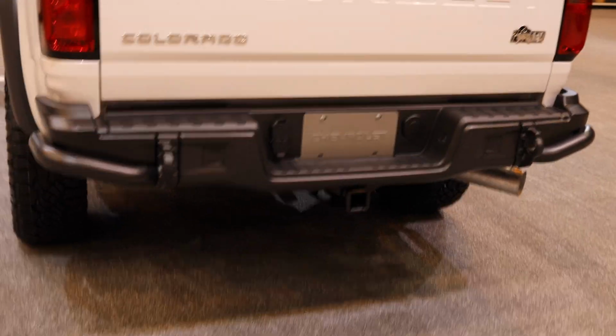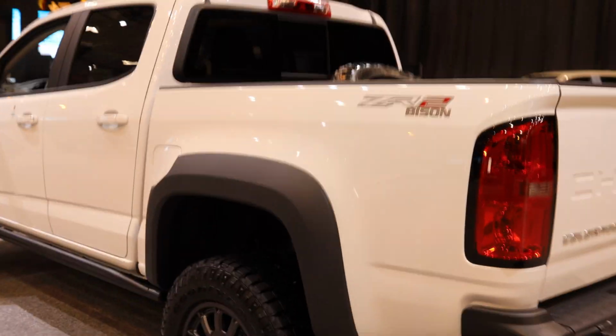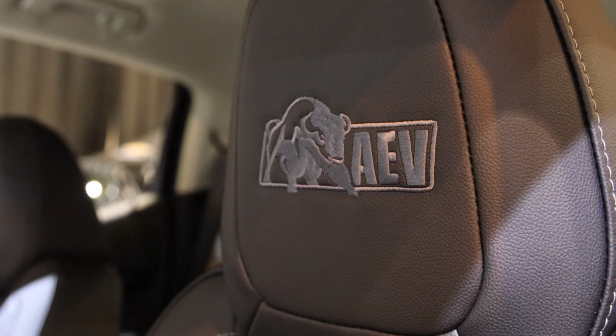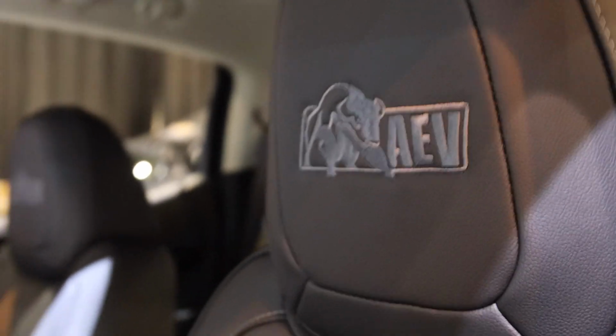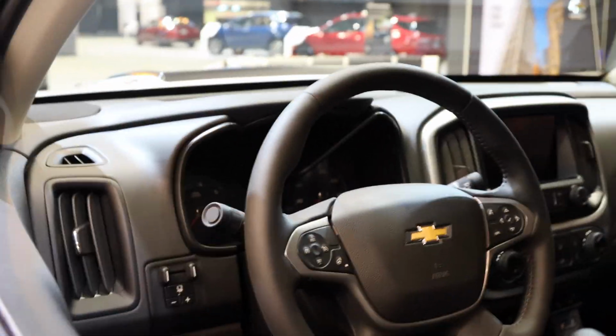I think this is a nice vehicle. I'll have to go take it for a test drive one of these days. And of course, in the Bison, you have the AEV headrests, nice leather seats. Can't tell if they have anything on the instrument cluster.